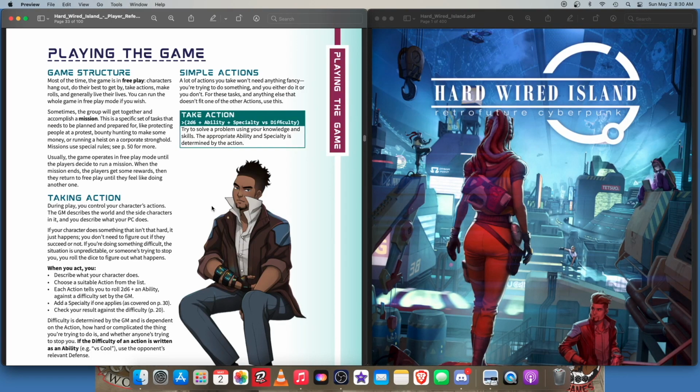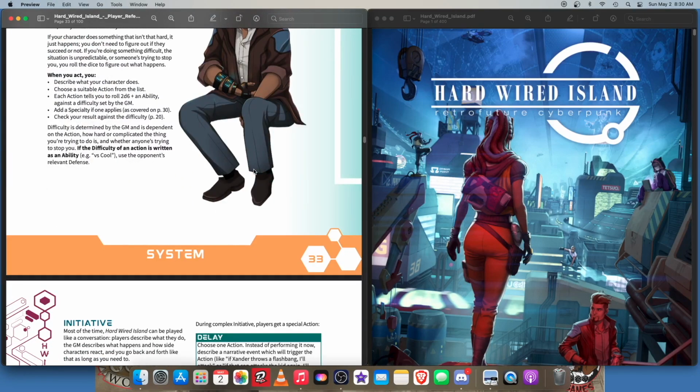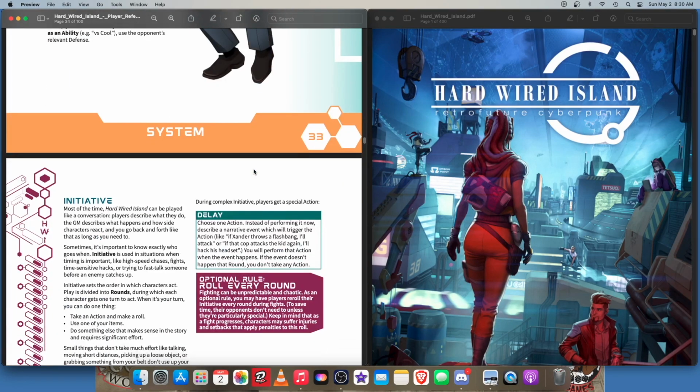You're going to have this give and take back between you and the GM, and I like that. Try to solve a problem using your knowledge and skills. The appropriate ability and speciality is determined by the action. So it's cut and dry. You want to jump over, that's probably going to be agility, and acrobatics or athletics or something like that if you want to jump over a rooftop. So yeah, very, very cool, very simple. It's not rocket science here.